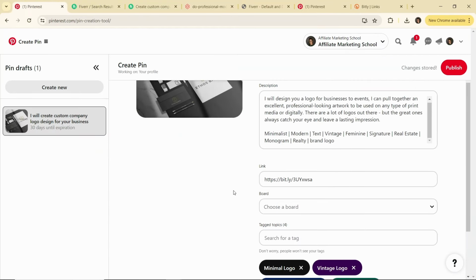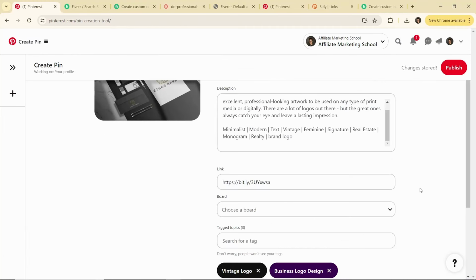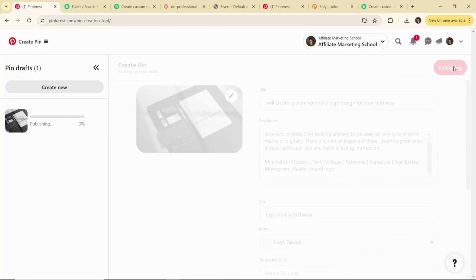Now, if you want to check if it really works, just open up a new tab, paste this link over here, click enter. Just take a look at this. We get redirected straight to our seller and it looks like everything is working how it should. Now all that's left to do is just choose a board. If you don't have one, just click on create board and name it logo design. Click create and click on publish.